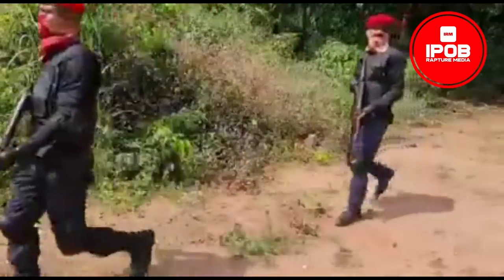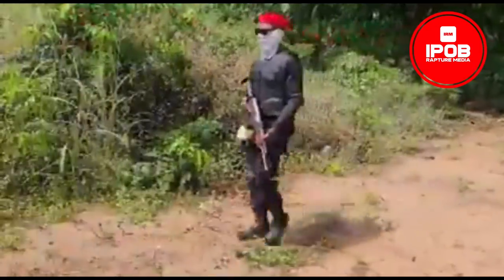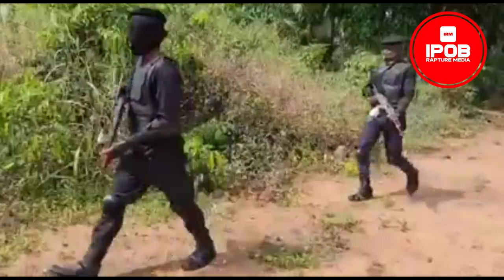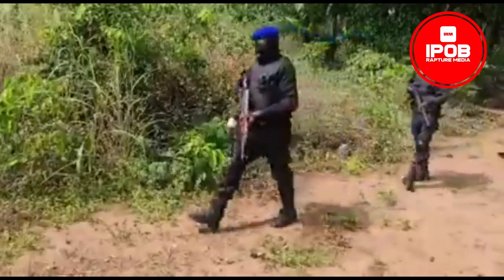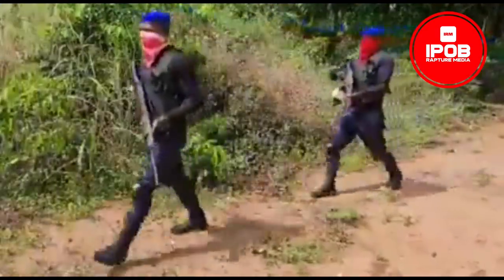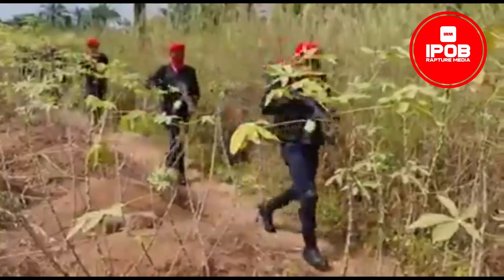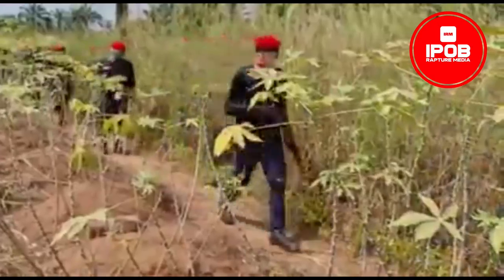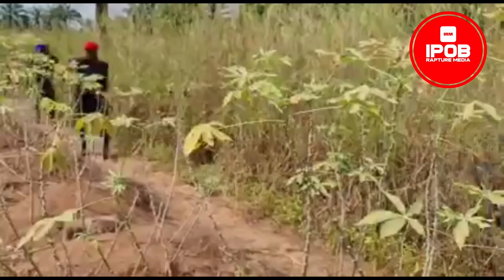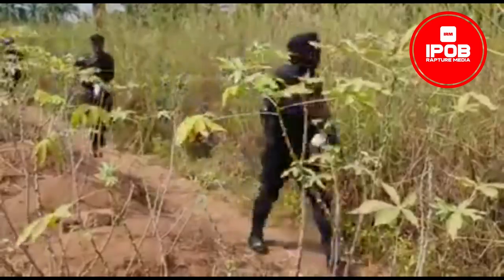This is Eastern Security Network, Anambra State Command on patrol. Patrolling our farms to make sure that there is adequate security for our mothers to farm, our women, to make sure there is no crime anymore in our country. In this old eastern region, to make sure that our bushes are free from kidnappers, Fulani herdsmen, killings of any kind, to make sure they stop it in old eastern region.